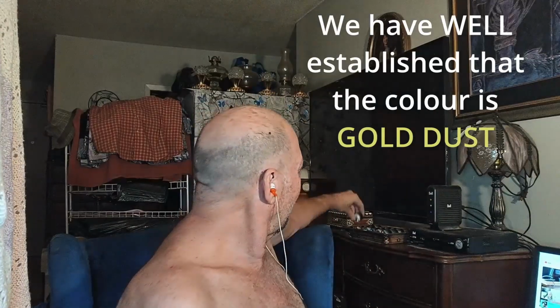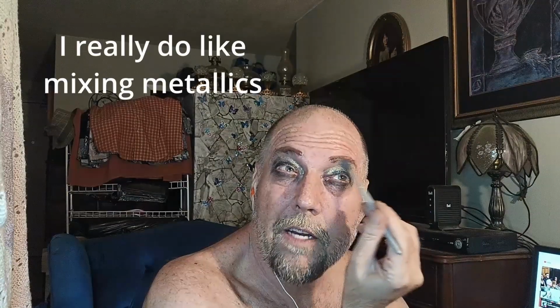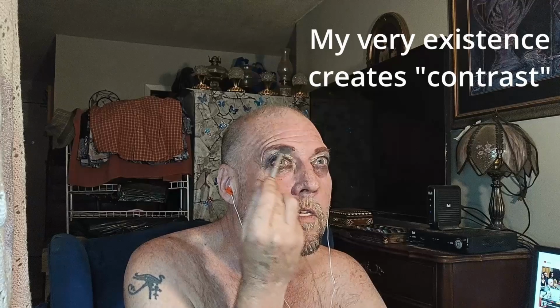So whatever this color is, it's in there. So let's see what a fluffy brush can do with this. Kind of clashes with the silver, but that's okay. I don't mind things that clash. It just creates contrast. Now, I need something.